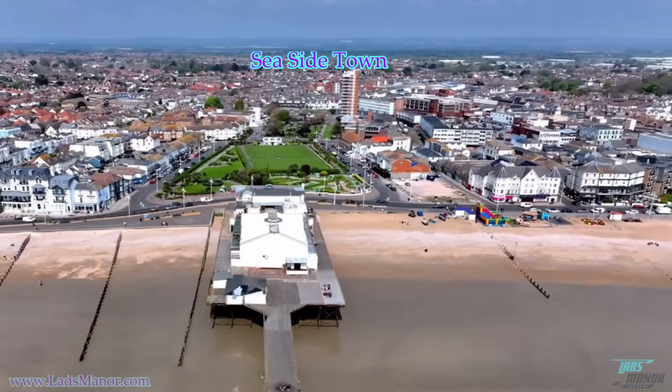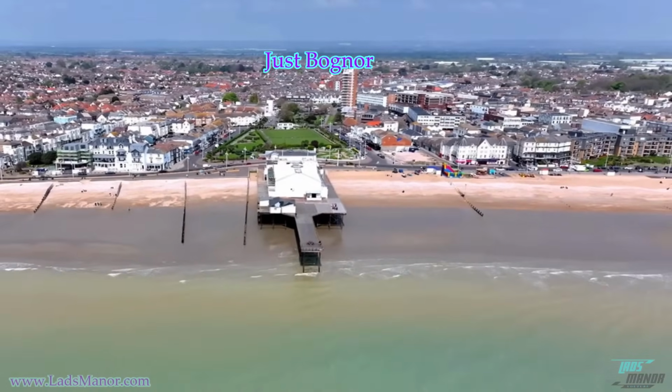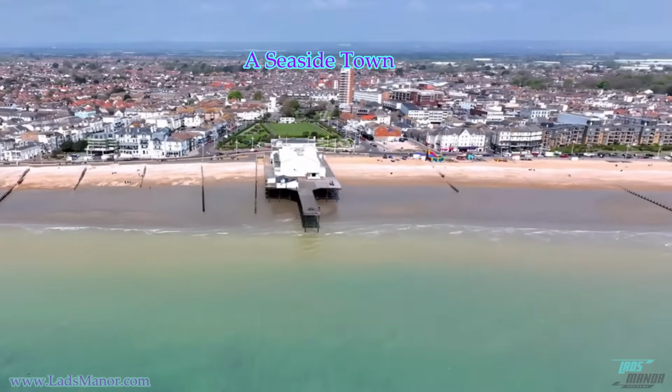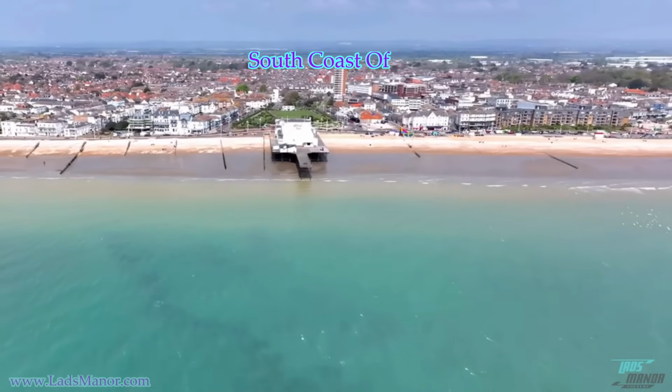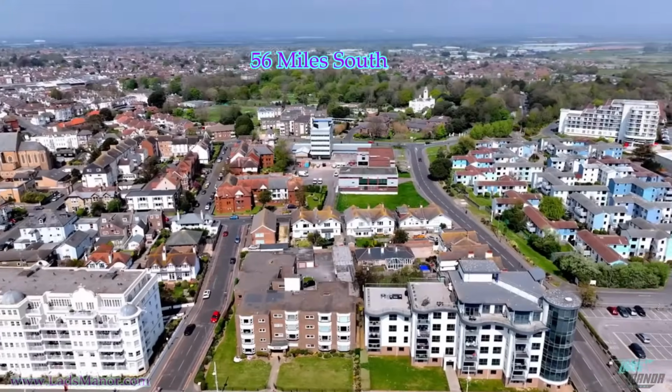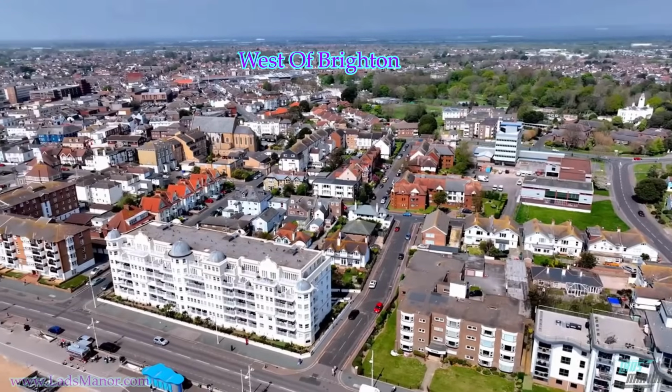This is the seaside resort town of Bognor Regis. Many of the locals call this just Bognor. However, it is a seaside resort town in West Sussex, which sits on the south coast of England, just 56 miles southwest of London and 24 miles west of Brighton.